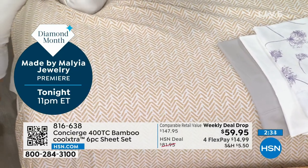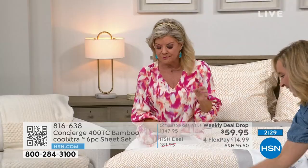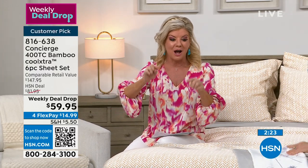I ordered the white. You know what I just did? I got Juliana's coverlet, just for spring. Did you see it with the big flowers and all of that? Yes. So I thought that aqua color would go perfectly with that. Oh my gosh, just in decorating.